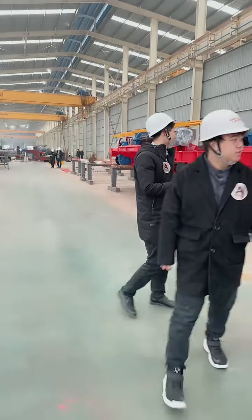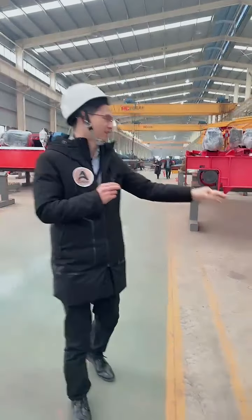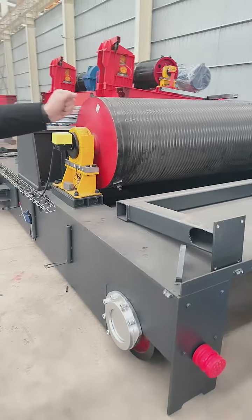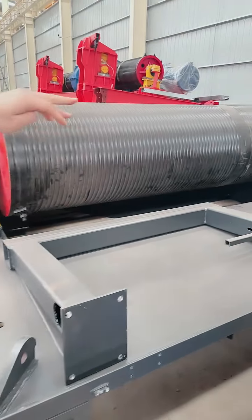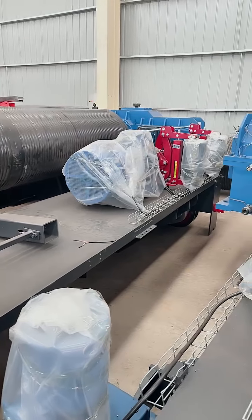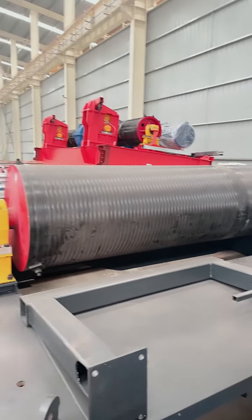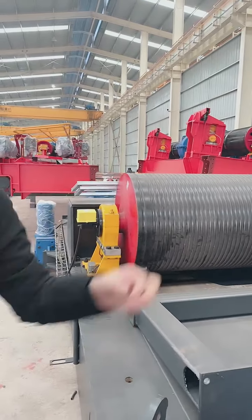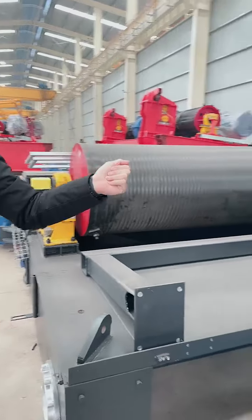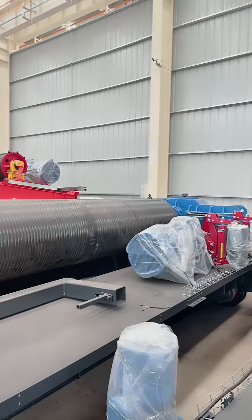Yes. And this is the European design structure, and I want to show you the safety brake. So there are two brakes. One is for the motor, and the other one is for the reducer. So in case one brake is broken, the other brake will work.